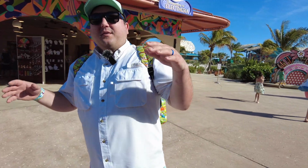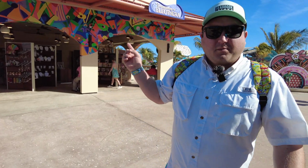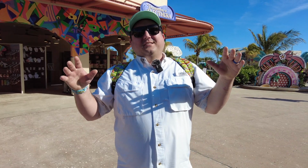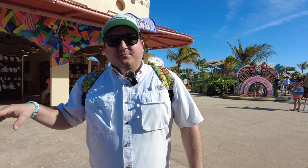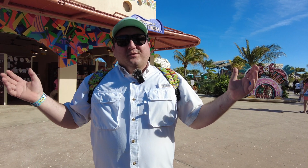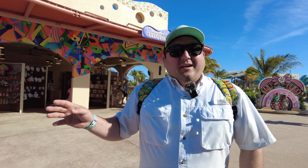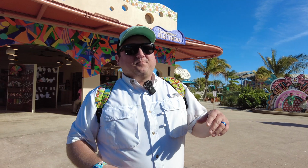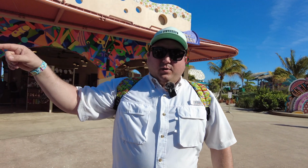All right, so this is behind Disney Tings. Disney Tings is in front of me, but Treasures of Eleuthera is behind me, and that is because the people of Eleuthera can come here and sell their items to us visitors. So I think that's a really cool thing. There's several different photo areas with the Junkanoo expression, and they all represent different characters from Disney.